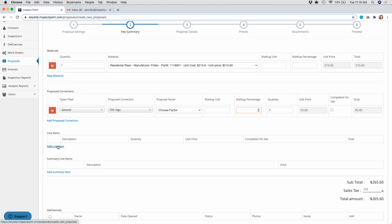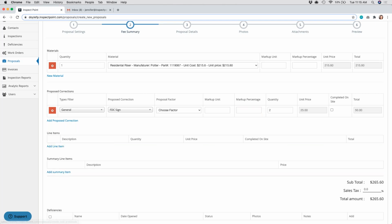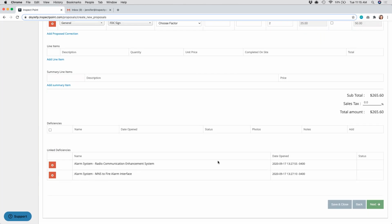I can add as many materials or proposed corrections as needed. I also can just add line items. So if there's something outside of corrections or materials that I need to add, I can simply add a line item, or I can add a summary. So I can just say everything that is going to be proposed and a price. And even if you're just listing the summary, I always recommend linking those deficiencies.